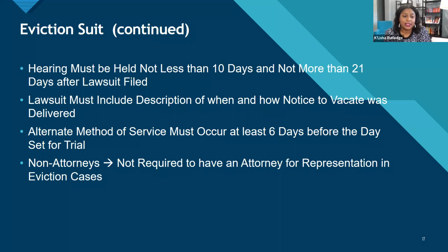For eviction cases, you don't have to be represented by an attorney. You'll see a lot of landlords that will have a third party representing them in court. And if a party wanted to be represented by, say, their brother to speak on their behalf, then that's allowed also, because you don't have to be an attorney in eviction cases.